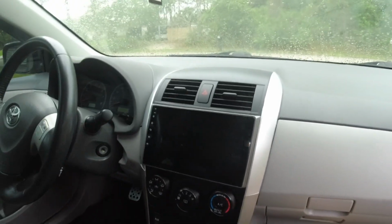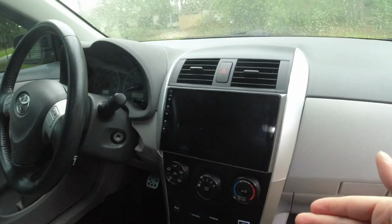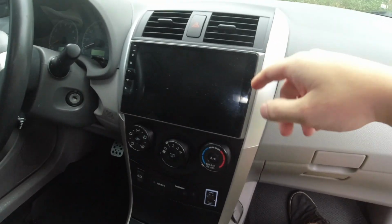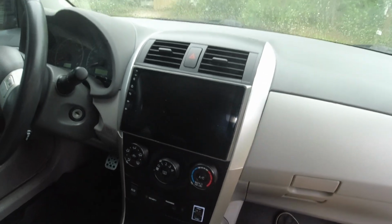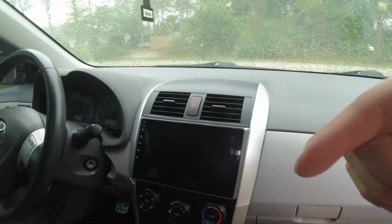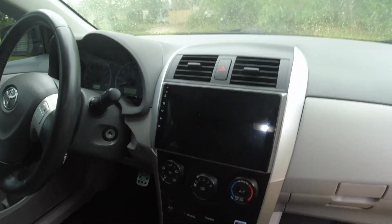I can definitely say on other newer model Corollas, it might not be as cheap, but this radio right here, specifically for the 10th gen Corolla, is a fairly cheap radio, and you can order it right off of Amazon. And if you guys are interested, I'll be putting links to all of this down below, so that way you can order these for your first $500 that you should spend on your Corolla.